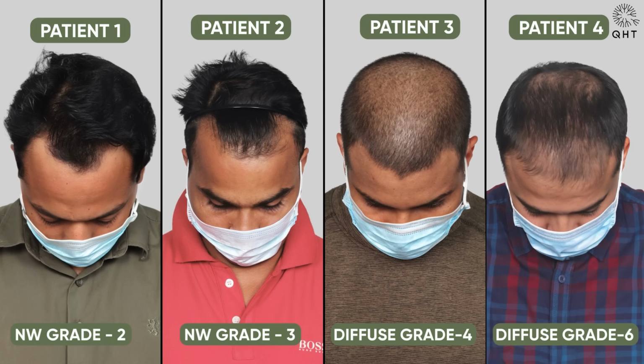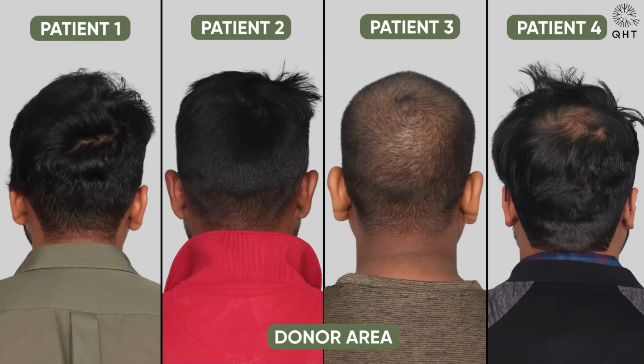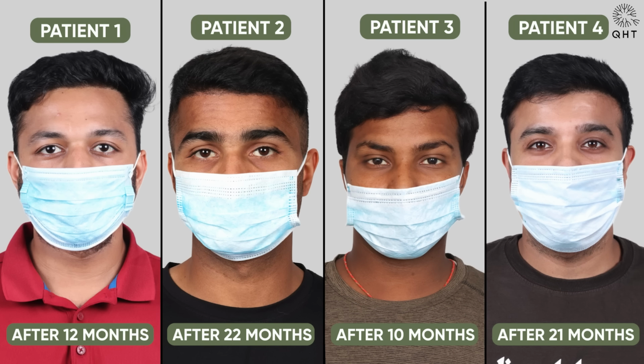These stages of hair loss affected their social image because of the perceived loss of youth and attractiveness. Across all 4 patients, the common factor was a strong and stable donor zone, the key element that determines the success and natural results of a hair transplant.